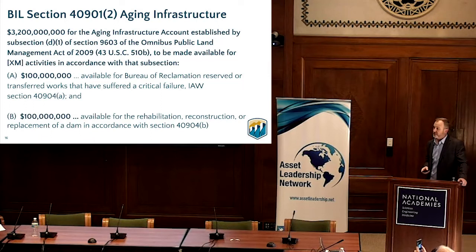$3 billion of that is exactly the number that we had in our asset management report to Congress. They read it and they matched the number and provided that to us through the bill. So that covers our forecasted repair needs over the next 5 years. So it was just great. It was great seeing that Congress was reading something that we actually provided them and then did something about it.